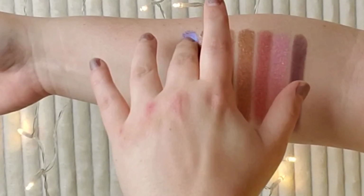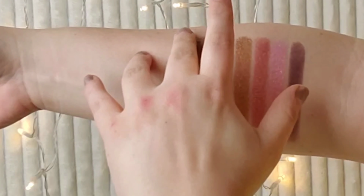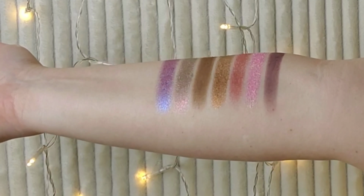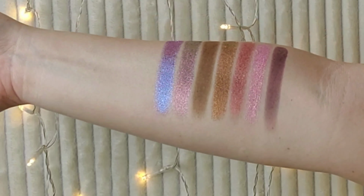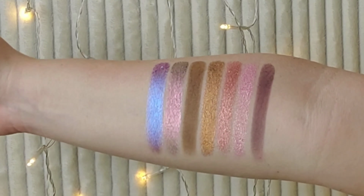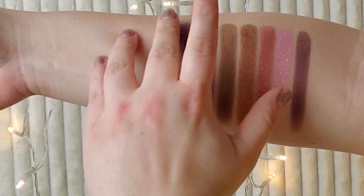This is another one that reminds me of a Cleona shade. But the texture of the ones that remind me of Cleona are much more like ColourPop Super Shock shadows. But you guys are seeing a blue to purple, and I'm seeing a very purple to kind of a pinkish shade. It is gorgeous. Next shade is ACI 20.